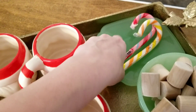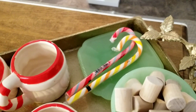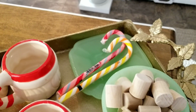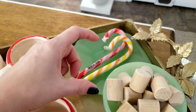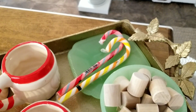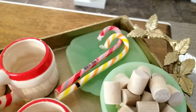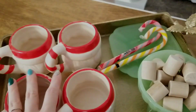Right now I have these two real candy canes, but what I plan on doing is using some Sculpey clay, in red and white, making a twist, and trying to make those little short peppermint sticks. Because Sculpey clay, once you bake it, will dry matte and has a similar appearance. So I'm going to make a little pile of them to go there, and that way it'll look like you have your candy canes, you have your marshmallows, and then you have your cups.